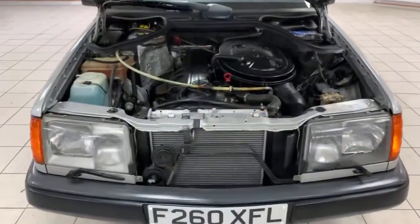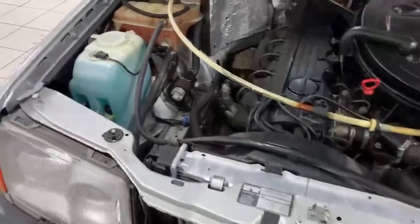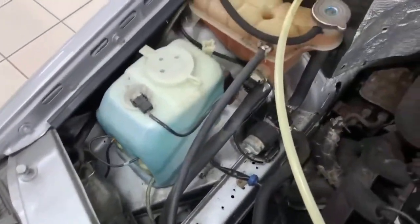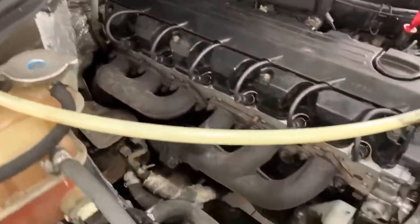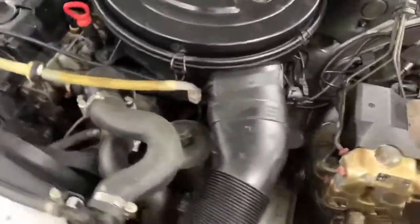So part of the recommissioning we did was to put a new radiator in this car, new fluids all the way through. Just to show you the chassis legs, etc. Car has new brake fluid, engine sweet as a nut. I think it's had a recent alternator on it, but not with us.